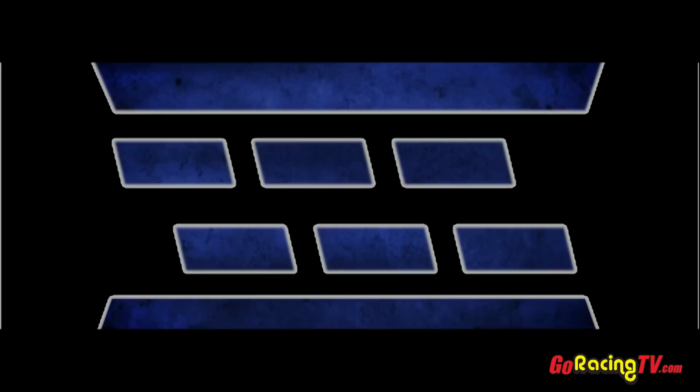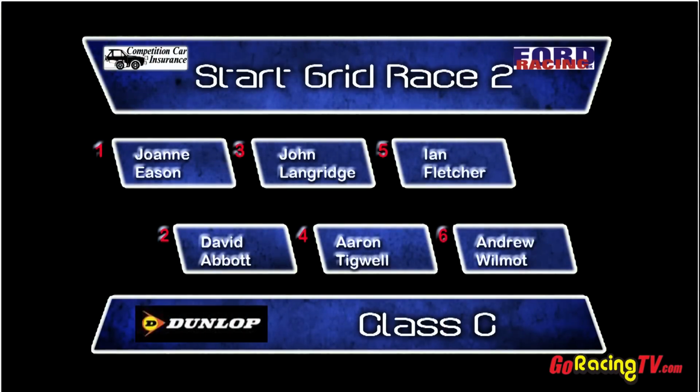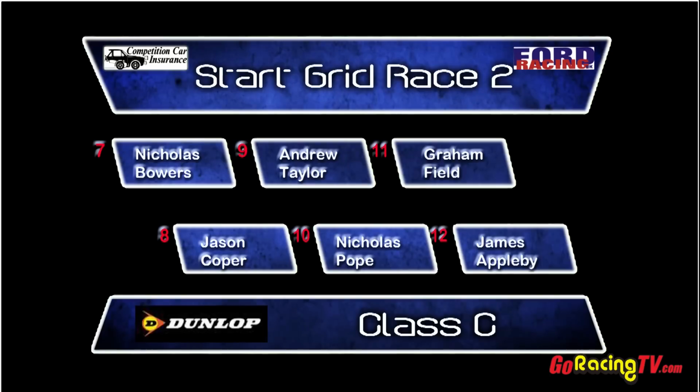On to race 2 of the weekend, the reverse grid race, and it's Joanne Eason who has drawn pole position in this one. There's Joanne making her way around on the installation lap. Alongside her is David Abbott, with John Langridge on row 2 and Aaron Trigwell on his outside. Then it's Ian Fletcher and Andrew Wilmot, the outside of the 3rd row. 4th row, Nick Bowers, and starting in 8th position, race 1 winner Jason Cooper.